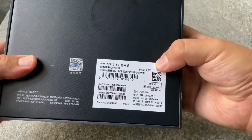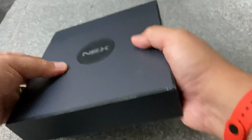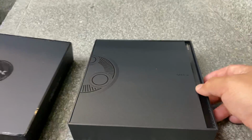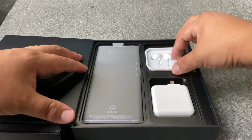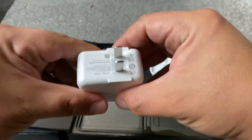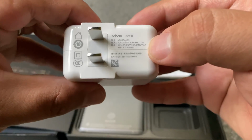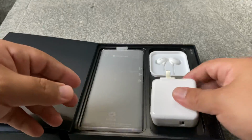And there it is, the Vivo Nex 5G. This is the China version, obviously. Let's lift this up and have a look. Circular camera module, that's a big theme this year in smartphones. And there is the phone itself. And let's show you guys, here are the headphones and the 44-watt wired charger. This is the cabled charger of the Vivo Nex 3.